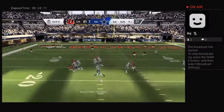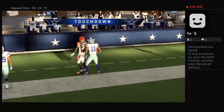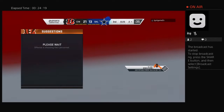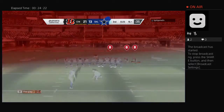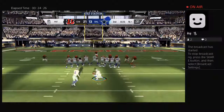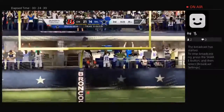From the shotgun, it's Prescott. And that is caught. Touchdown, Cowboys. An 11-yard touchdown as his guys are back within a single score. Marr on for the extra point. The catch and the touchdown, they were the end result of a terrific route run by the receiver.